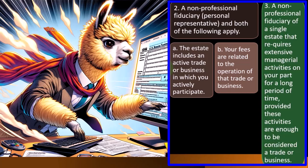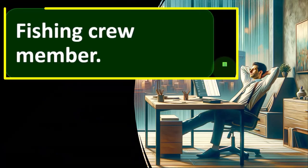Number three, a non-professional fiduciary of a single estate that requires extensive managerial activities on your part for a long period of time, provided these activities are enough to be considered a trade or business. So then, of course, the question is, is this rising to the level basically of a business activity? If you're managing an actual business as part of the process, you would think then you might have the business income. If the estate is large enough that it's basically acting as a business and you're doing substantial services and charging fees for those services, which can quite well be the case, then you might have to report it on the Schedule C, which once again means that you could have expenses against those services, but also have to be reporting possibly the self-employment or being subject to self-employment tax.